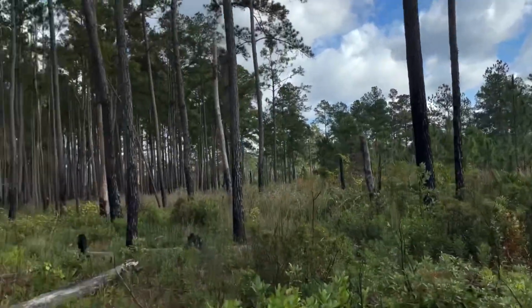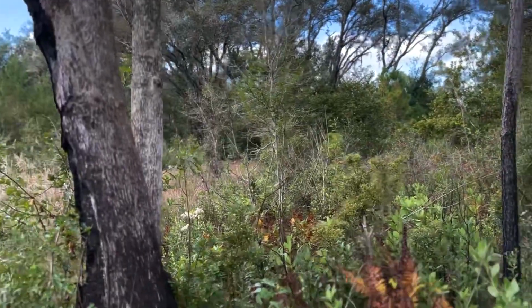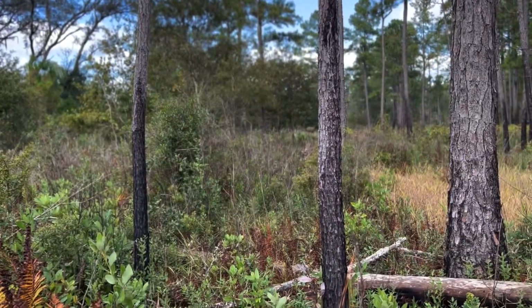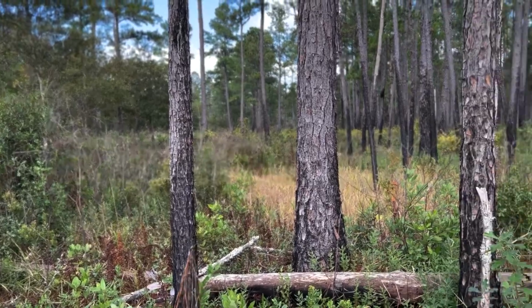Okay, now we're in a burn zone. Hey, bear! I just heard a crash. Might be a bear.